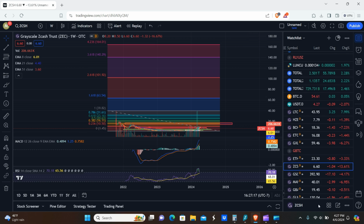Now, we could go over all of these Grayscale trusts, but truth be told, after looking at all of them pretty closely, I would say that the four cheapest ones right now, the ones that could potentially have the greatest asymmetrical bet, would be LTCN, BCHG, HZEN and Zcash. That's just my opinion, of course. ETCG is kind of in that realm too, but I mean, yeah, ETCG is kind of in that realm as well.